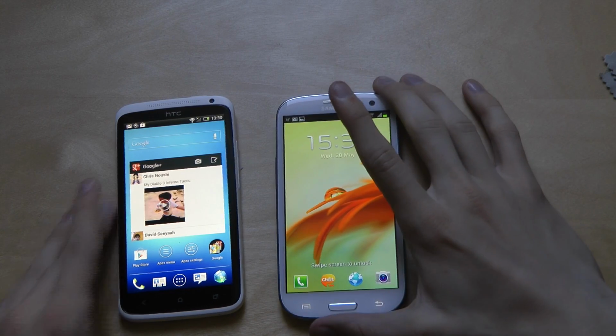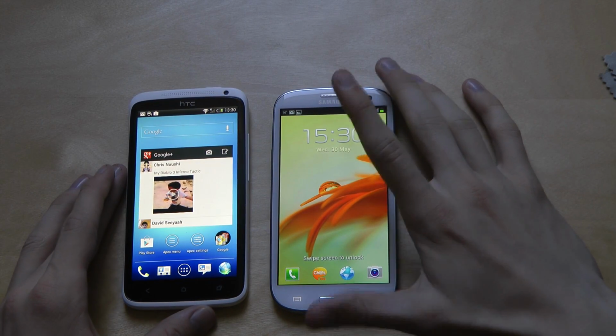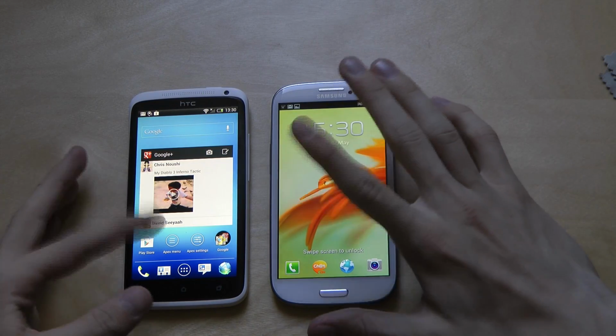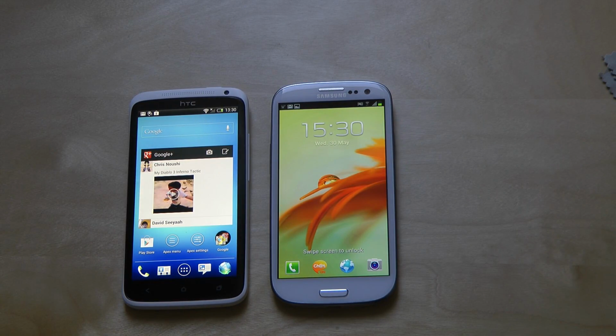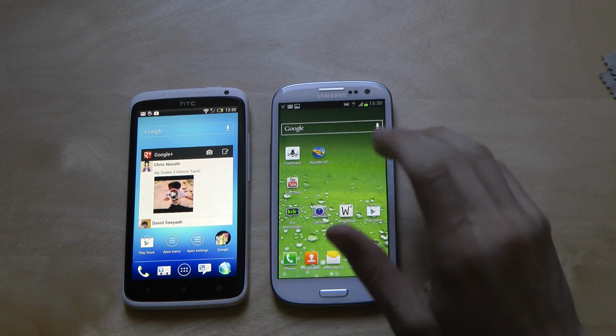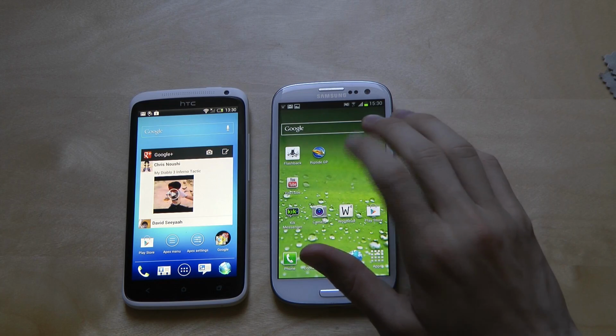Okay, so now we have talked about design a little bit. I think design is very, very important. And my problems with the HTC One X design, I think they're pretty big for me. I mean, I hate them. Okay, so let's go ahead and talk about the software.